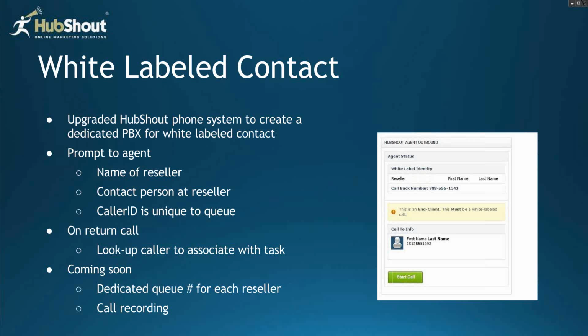The other thing you'll see here is it says callback number. Now, currently, everyone has the same callback number, so all of the phone calls are made from, actually in this case, 888-555-1142. But what we're looking at doing in the very near future is offering the ability to actually have a callback number that would be localized. That was a feature that many people talked about.